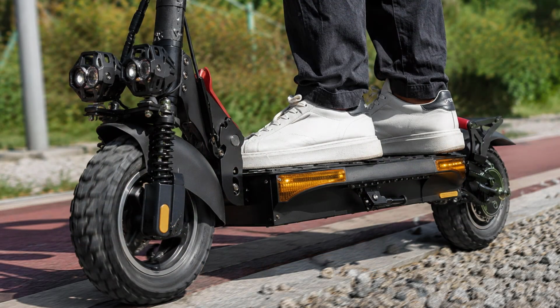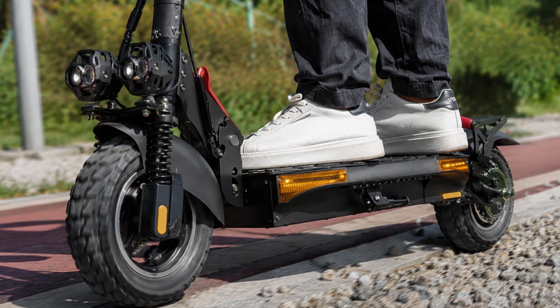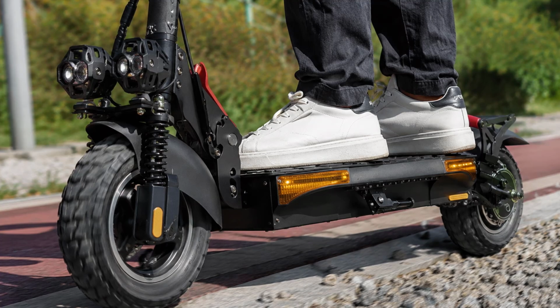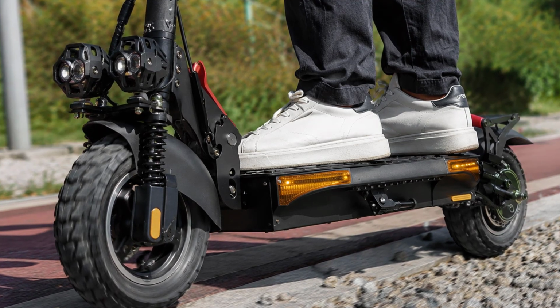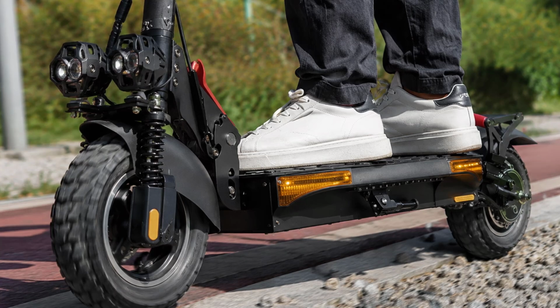The L12 Max uses 10-inch vacuum tires, made for smoother rides and better grip. That's great for city streets, bike lanes, gravel and rough pavement, but for serious off-road trails? Be careful, this is still a standing scooter, not a dirt bike.